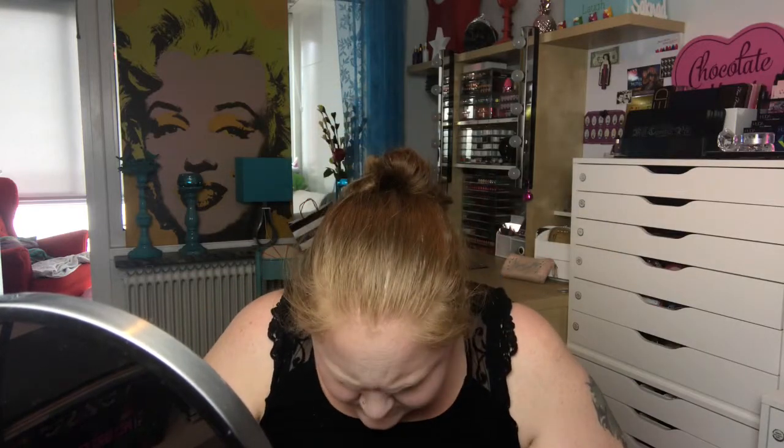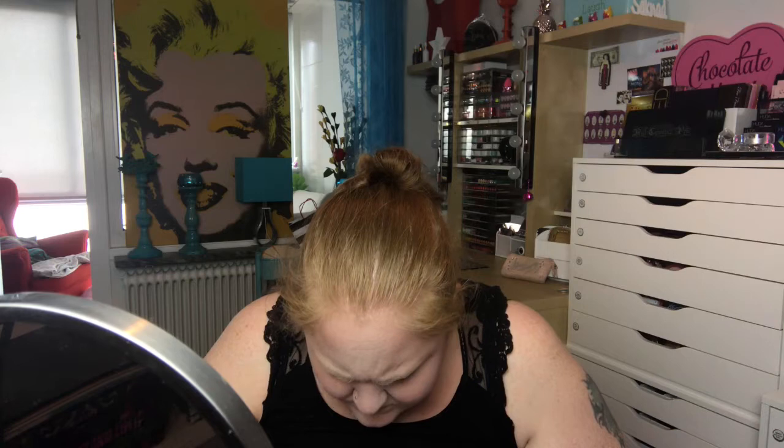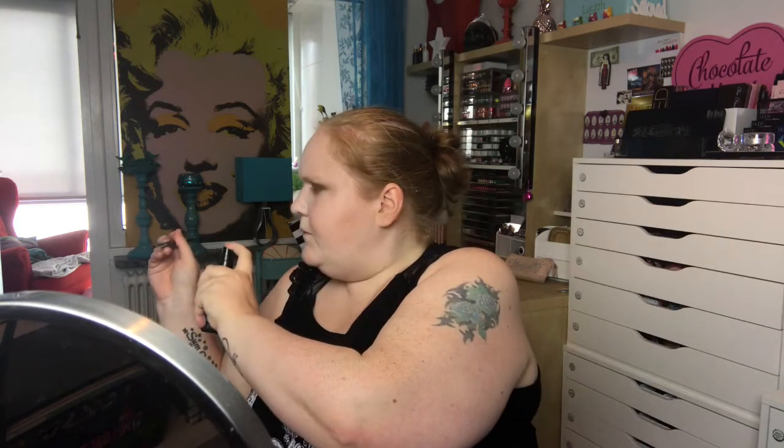So, Island Queen. Now it looks like a purple. It's such a weird shade. Well, this picks up at least. This may destroy the look, but I just want to use it. Ooh, that looks nice. That looks really nice.